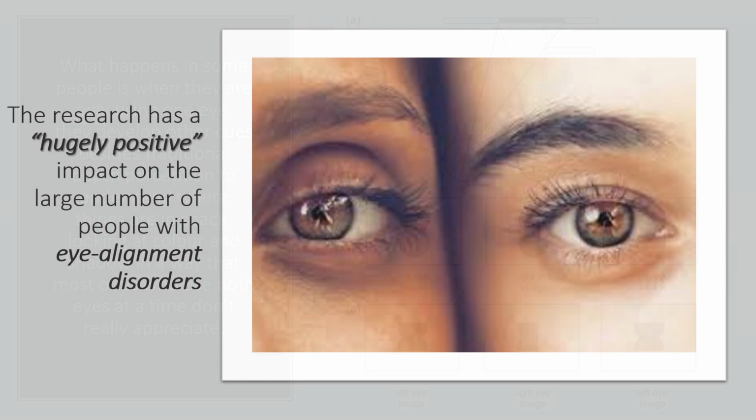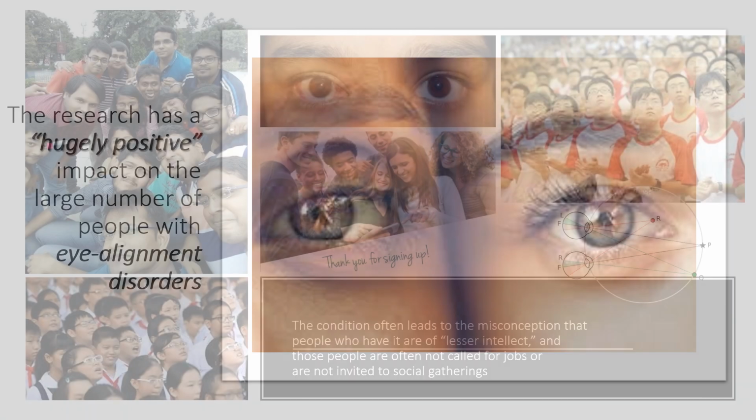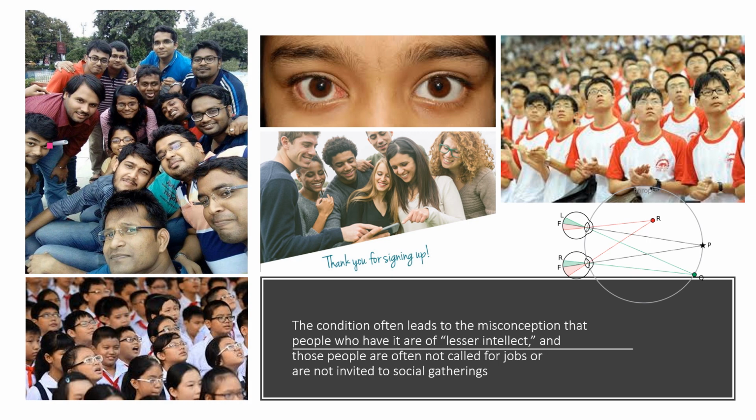The research has a hugely positive impact on the large number of people with eye alignment disorders. The condition often leads to the misconception that people who have it are of lesser intellect, and those people are often not called for jobs or are not invited to social gatherings. Shira Robbins said, "Anybody who has strabismus will look at this and be happy to know that someone as brilliant as Leonardo da Vinci had a similar problem to them, and it certainly didn't seem to hinder him in any way possible."